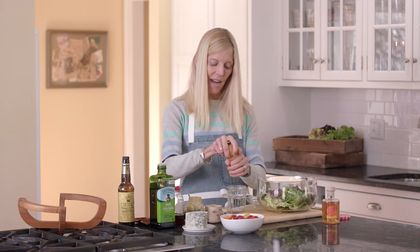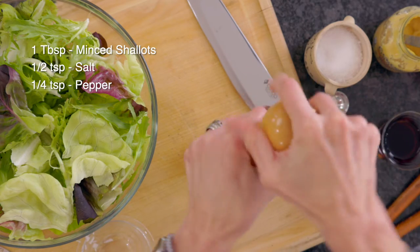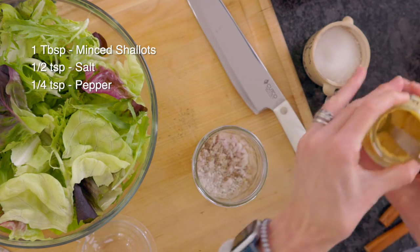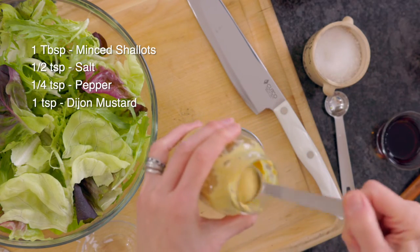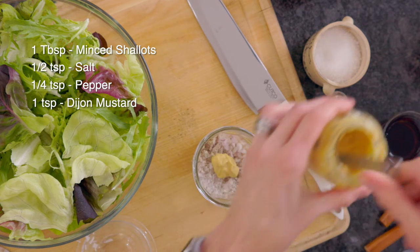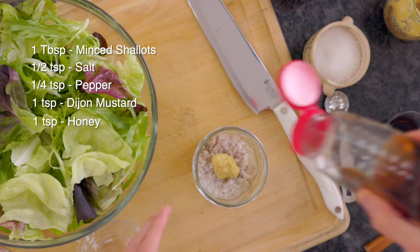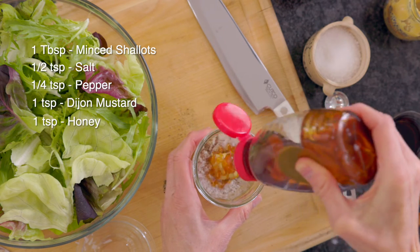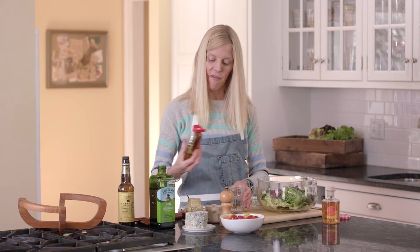So after 10 minutes, I'm gonna add about a quarter teaspoon of fresh cracked pepper. And then a teaspoon of Dijon mustard and about a teaspoon of honey. And this is just gonna help mellow the flavors.